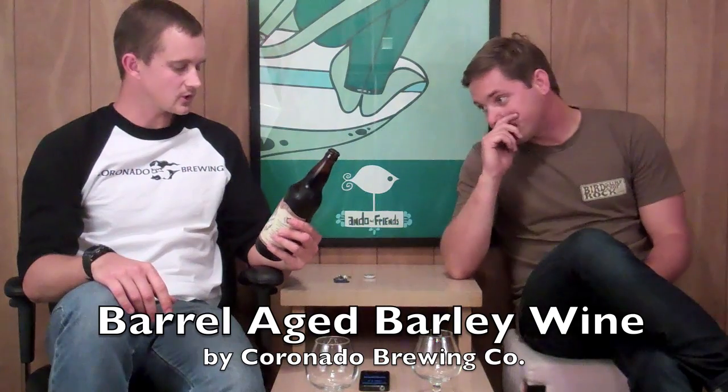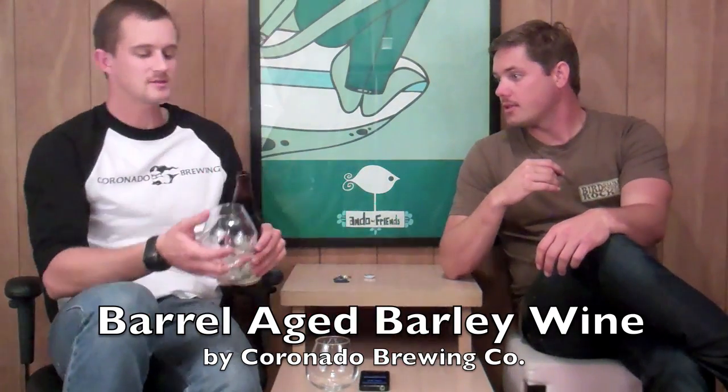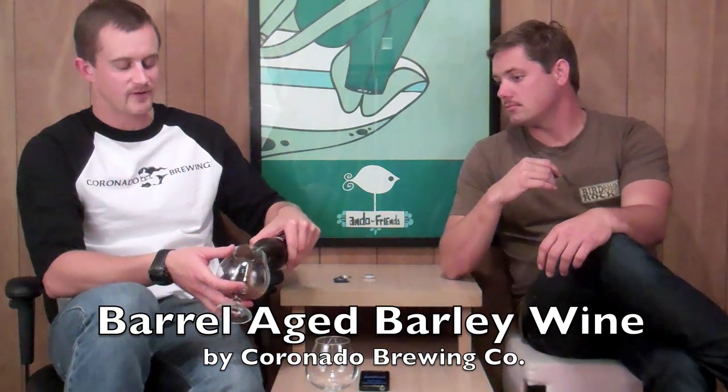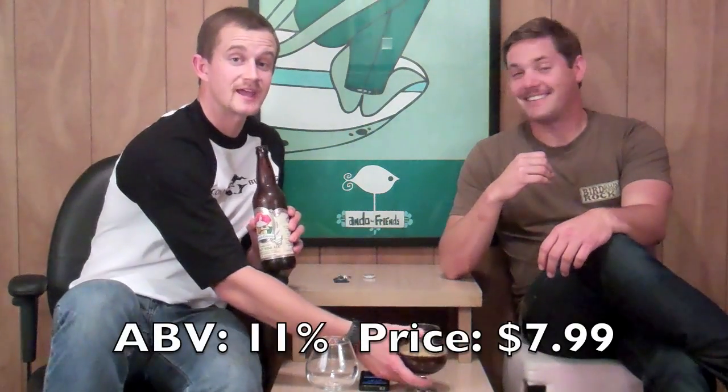Alright. Pop this puppy. I love that this is our very first barley wine. I've heard things about it, but never actually got around to trying it. Guess what the ABV on this is? 11%. Oh yeah, I told you earlier, huh? Yeah, it's 11%.